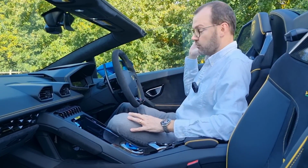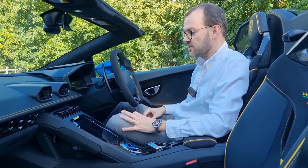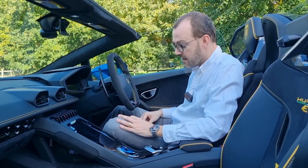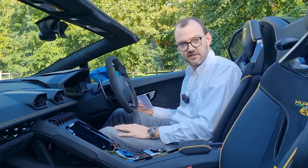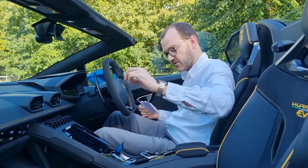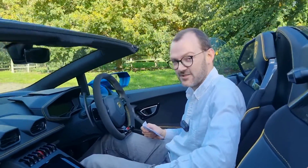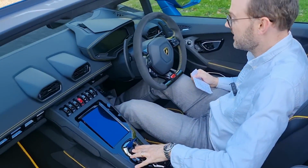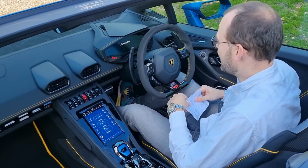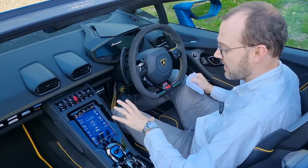The roof takes 17 seconds to go up. You can do that at speeds of up to 31 miles an hour. So again, that's quite handy. But we should probably have a look at the actual driving dynamics and ergonomics of the car. So I will just fire it up. So if we come around here, we'll get an early sight of that V10 as well. So yeah, starts with the intent that it continues with as we go along.